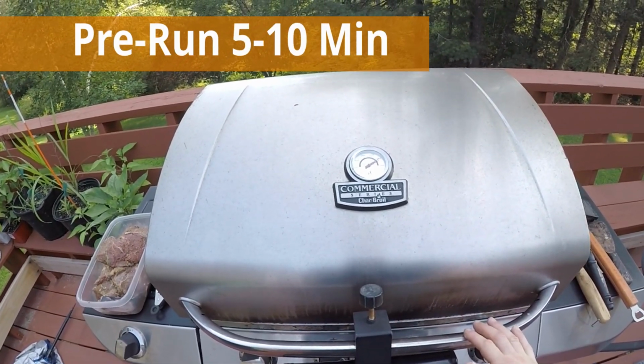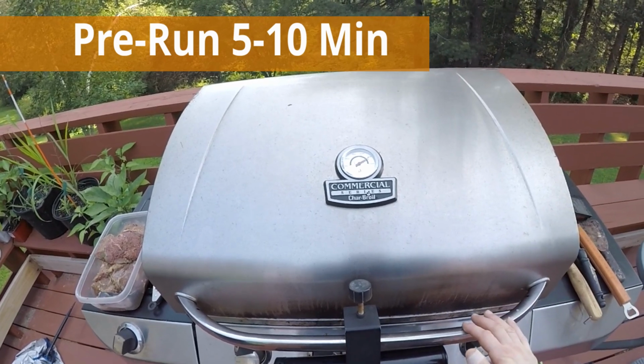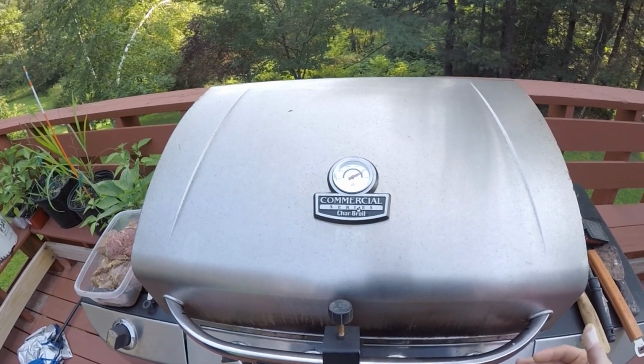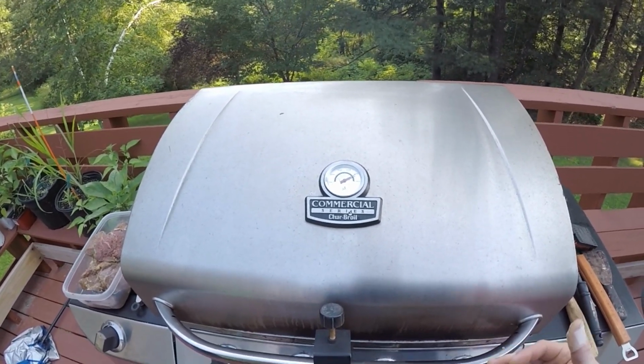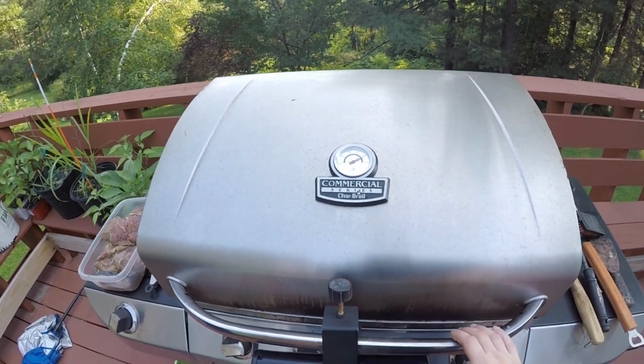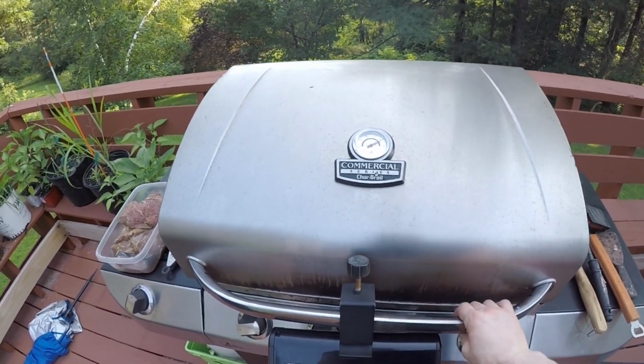The grill is nice and hot. That is an excellent way to sterilize the grill. It's been on for 10 minutes. I had it on super high. I'm now going to turn the temperature down to between high and medium, and that allows my steaks not to completely burn when I turn my back on them. So let's throw these steaks on.